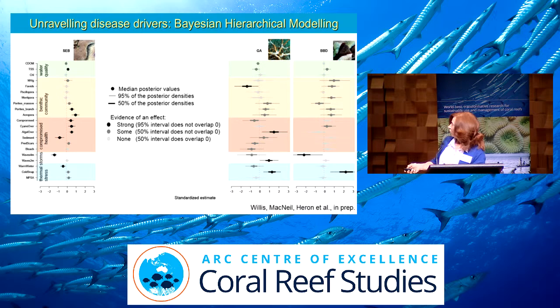Now, just to walk you through that in more detail, these black circles and lines represent the median posterior values for the circles. The thin lines represent the 95% posterior densities, and the thick lines, the 50% posterior densities. So where these circles and lines are colored in dark, in black, they represent strong evidence of an effect of that particular covariate.